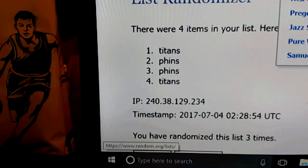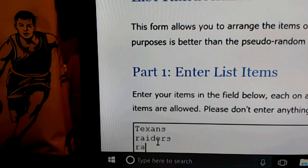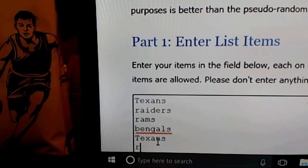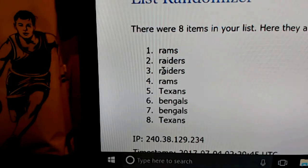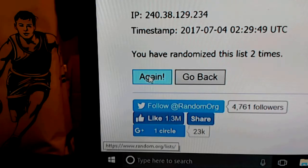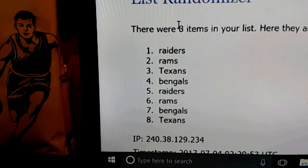And the quad. Got the Texans, the Raiders, sorry. Texans, Raiders, Rams, Bengals. One, two. This is the third and final time. After three times, the quad goes to the Raiders. Raiders had a decent break. That's about it.